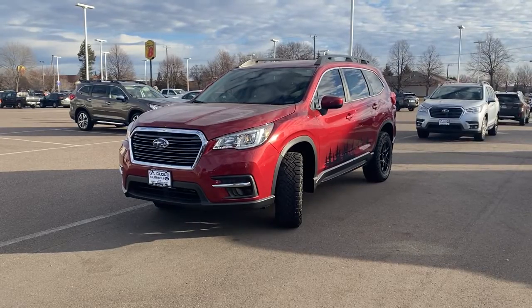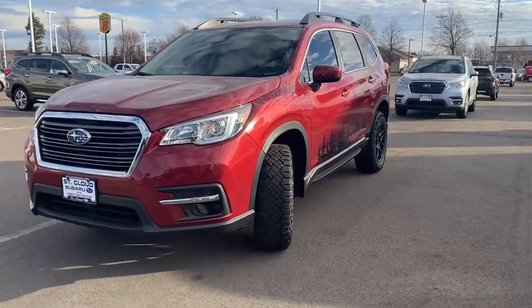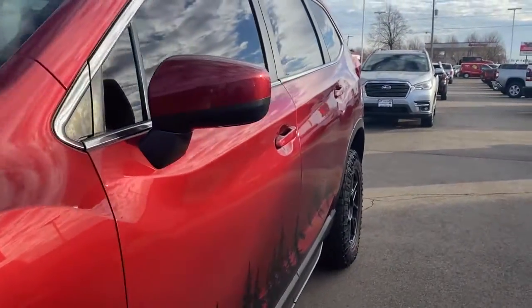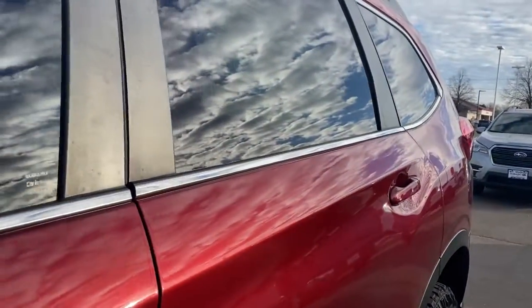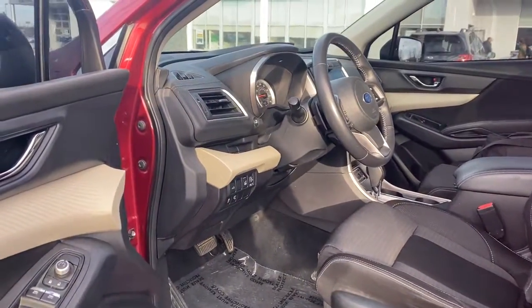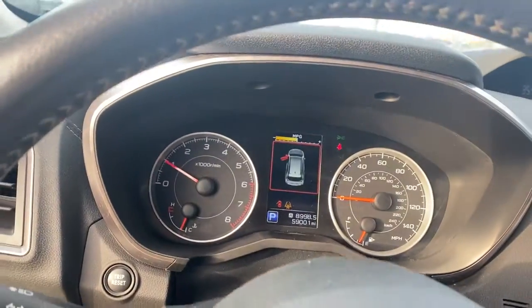Check out this 2019 Subaru Ascent. With less than 60,000 miles on the odometer, this vehicle stands out from the rest. Here's a stylish and versatile Ascent that's ready for your family adventures. Smooth and capable, this spacious three-row SUV packs the features you need to keep your crew safe, comfortable, and entertained.